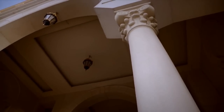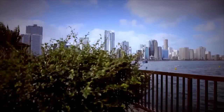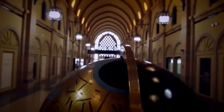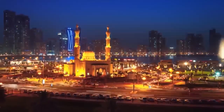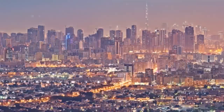As the cultural capital of the UAE, Sharjah is unique among the seven emirates, home to the largest number of educational institutes in the country. With vibrant communities and a rich heritage, the city also has highly developed infrastructure and telecommunication systems, reliable and inexpensive energy, lower labor costs, and affordable housing.